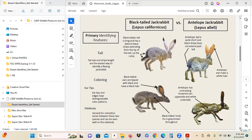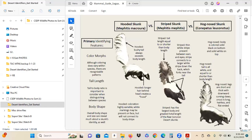Here are some photographs showing those jackrabbits with the black tail and the black ears, the antelope jackrabbit with the white ears and the white tail. And again, with these ones, habitat can also give you a really good indication of which species you're going to be looking at. We see antelope jackrabbits in Oro Valley in Big Wash and Catalina State Park on our cameras. And most of our other camera sites get the black-tailed jackrabbit.